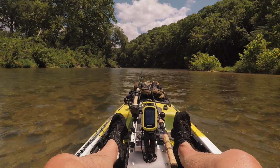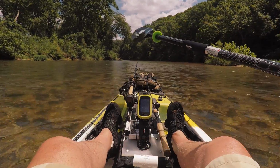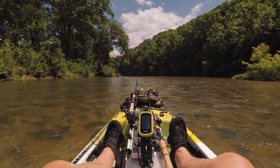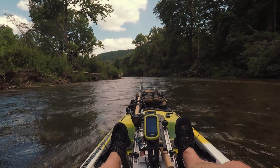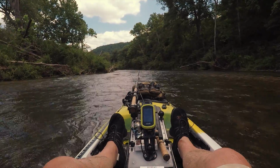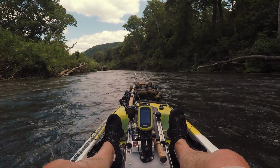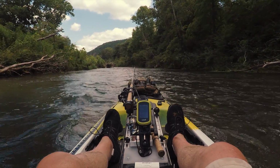Oh, there's a good fishing spot, right up there to the right along that shady bank. So I think we'll make a few casts over there. Well, there's definitely some speed to this river with the low water. And the guy warned me that just below Turner Mill there's a root wad that I should probably walk the kayak through.